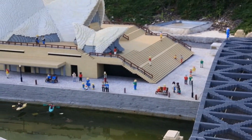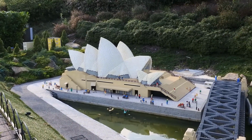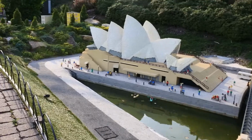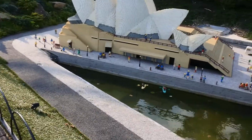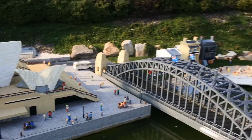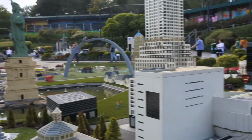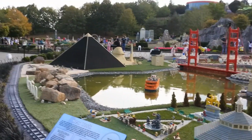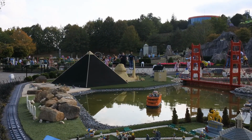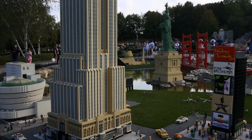Australia, where a shark in the sea. They go New York, Statue of Liberty, and over in the distance you can see Las Vegas. Don't know if you can really see Las Vegas from New York. The size of these models are amazing.